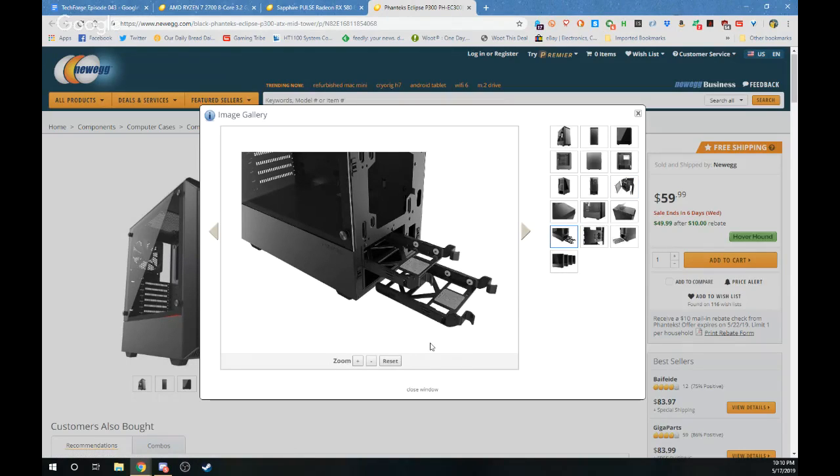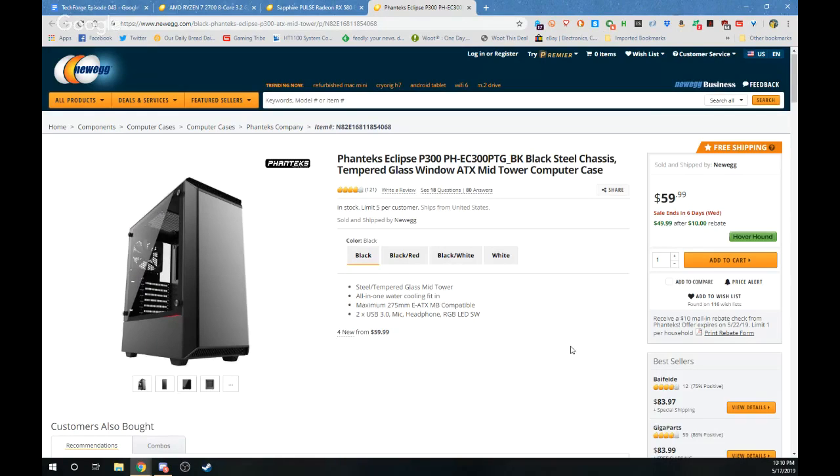Here we can see where the hard drives are stored. And they come in those nice hot swappable bays in the front. Of course, you do have to take the front panel off to get to them, but that's how it's able to be as compact as it is. And so, that is the Fantex Eclipse P300, a solid budget option and a good case that is excellent for basically any starter build. Yep.